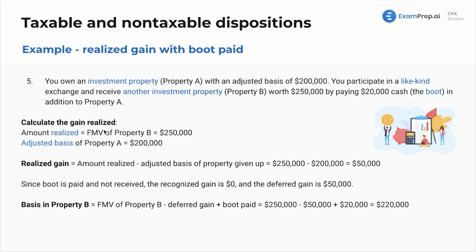So what's the gain realized? Well, the amount realized, we actually received $250,000 and we gave up $200,000. So the realized gain here is $50,000. Since boot is paid and not received, the recognized gain is $0 and the deferred gain is $50,000. Now, what is the basis in property B? This is where we finally take into account the boot paid. See, we're adding to our formulas. Look at that. When we have boot paid, we add to the formula for the basis in property B.